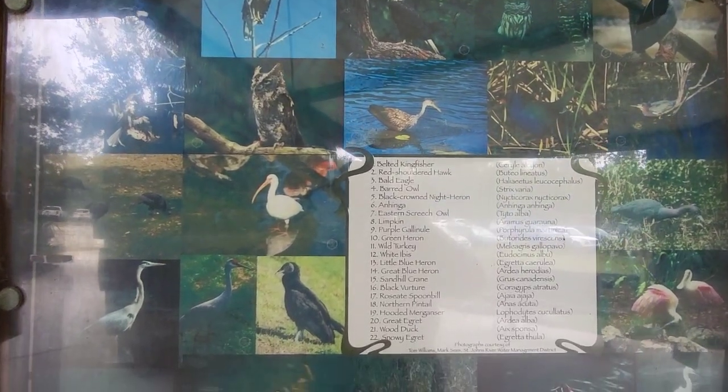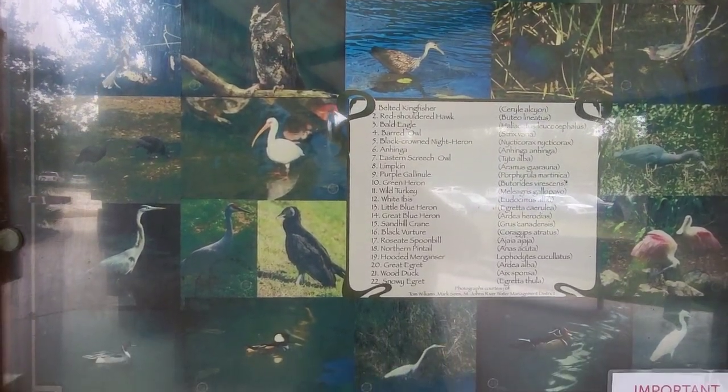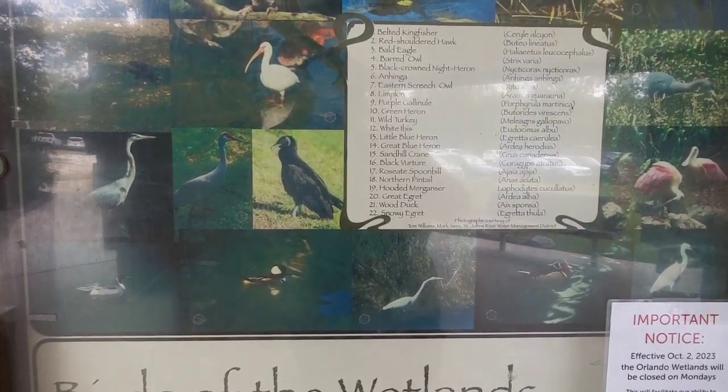Apologies for the glare, for the glass that these displays are behind.